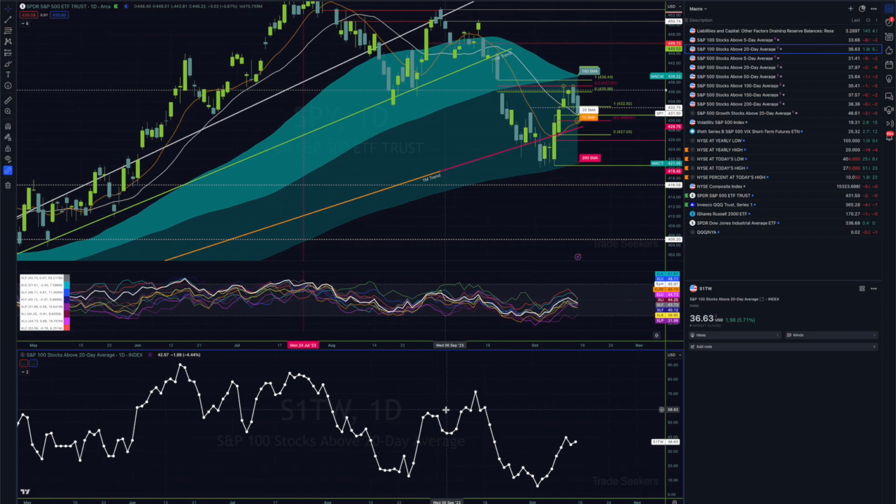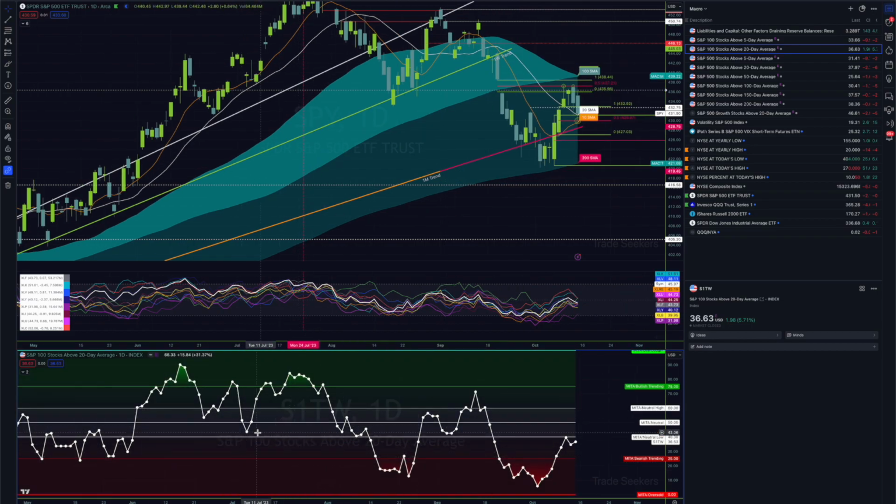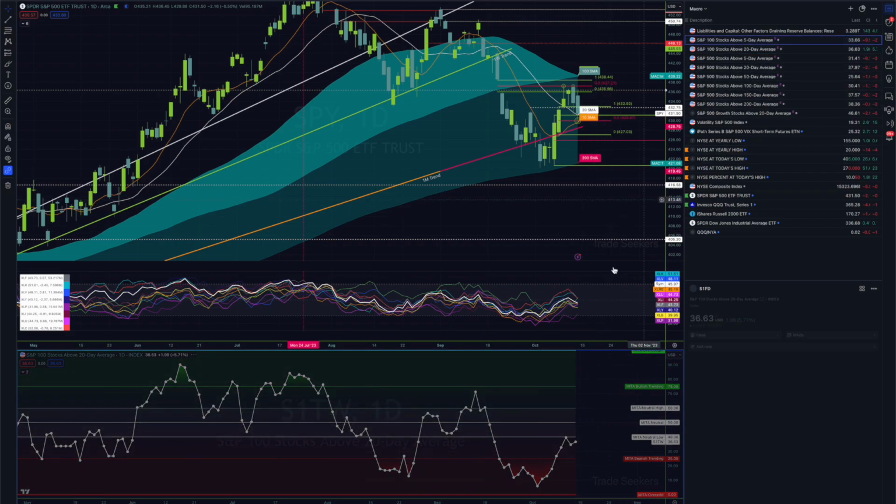So S&P 100, okay, now here it is. S&P 100, top 100 stocks above their 20-day. If this is accurate, I've noticed this data seems to be delayed sometimes, but if this is accurate, it almost still looks like it's an uptrend. So that could be encouraging.